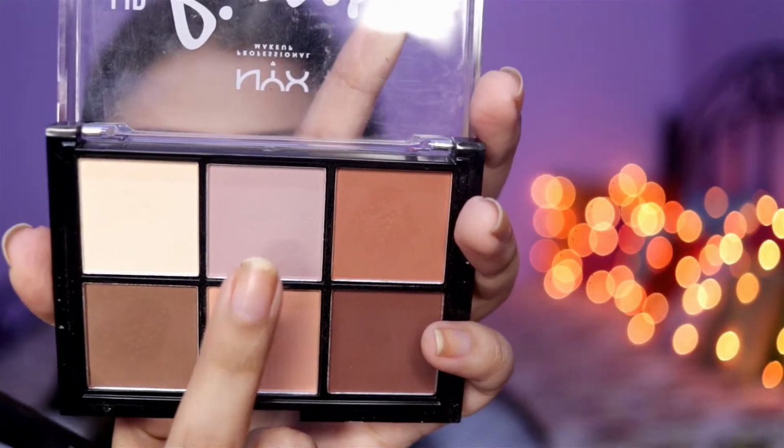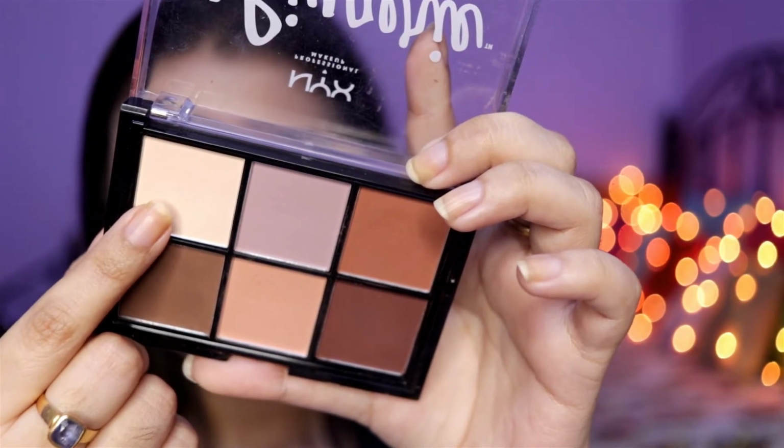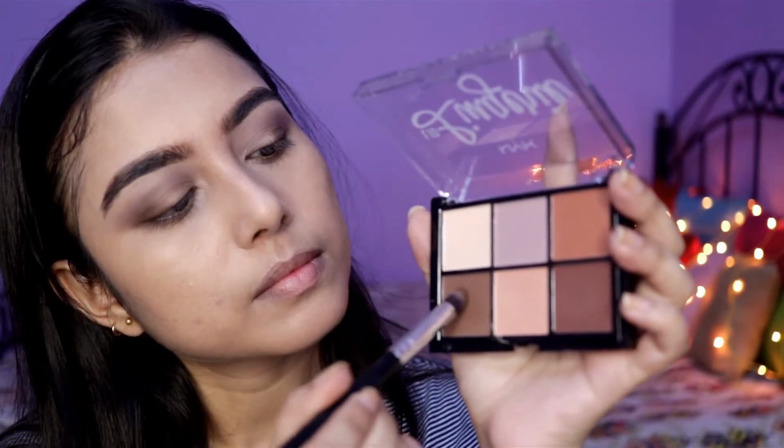Then I took this shade from the Lingerie palette, and I'm applying it slightly above my crease to blend everything in. Once that is done, I'm using this milky shade from this palette, and I'm applying it on the brow bone area. So Katrina didn't have any brow bone highlighter on, so I'm also not using any highlighter on my brow bone area.